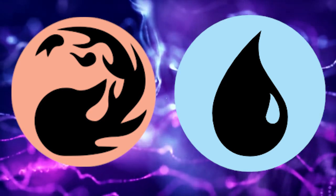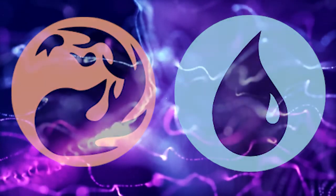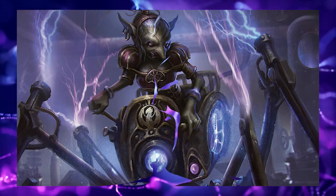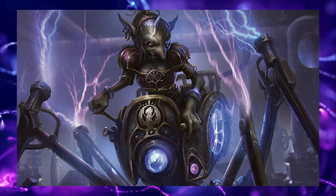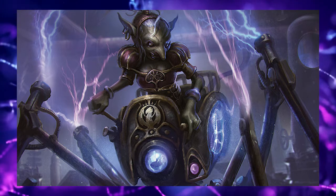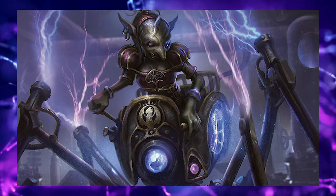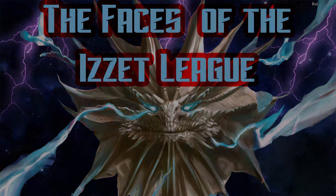So, when you put these two colors together, they start clashing, hence why they're enemy colors. And in the Izzet League, it leads to a very sporadic, random, excited way of gaining knowledge while also expressing yourself through your science. And this internal struggle to need to release these emotions is very clearly shown through all of the faces of the Izzet League.